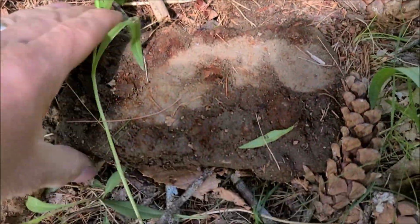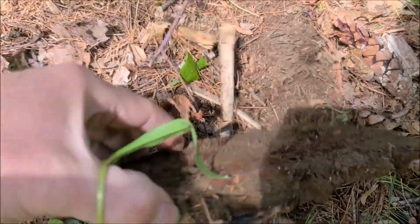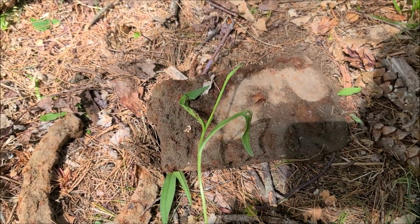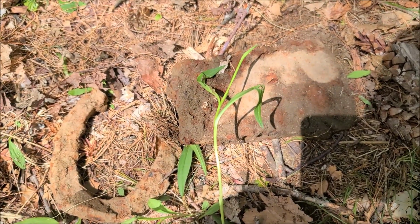And a big axe head. That thing's heavy and big. So, had some big lumberjacks here up in the woods of Maine. So, alright, we'll be back. Hopefully we'll have some more things to show you guys.